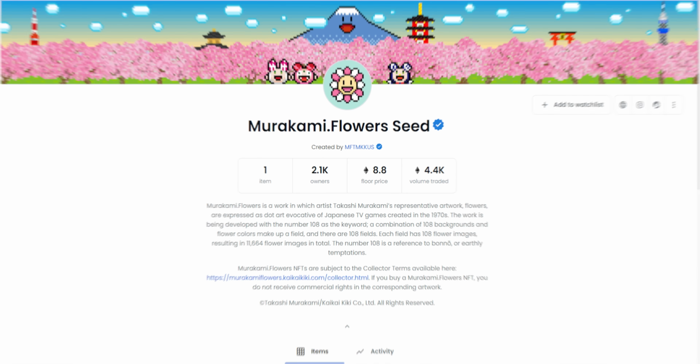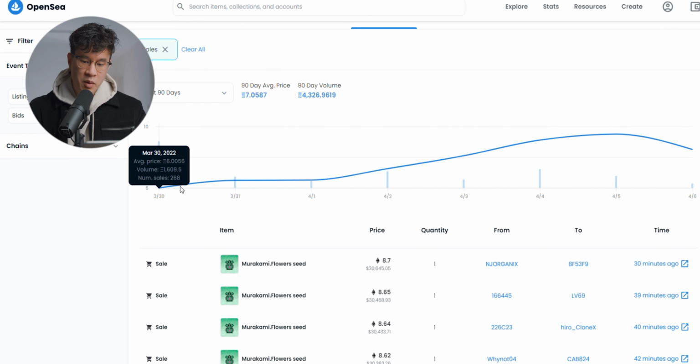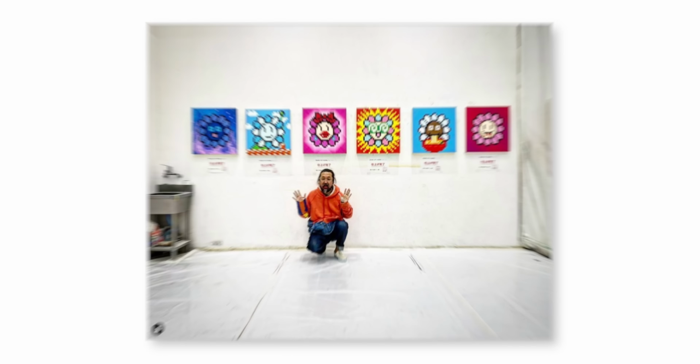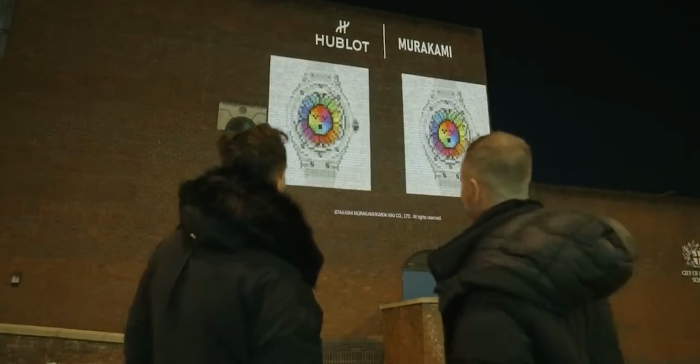Now, first of all, when we talk about the Murakami flower seed, basically it's the seed that's going to grow or hatch into a Murakami flower, which is going to be their official NFT. And we've seen during this mini bull where the price on March 30th was about 6 Ethereum, and it's pumping all the way to 10 Ethereum, because obviously everything Takashi Murakami has done so far in the NFT space has been pretty hot, from his own NFT to the artifact Murakami Drip, and now he's actually doing a collaboration with the watch company Hublot. So there's going to be two different NFTs.